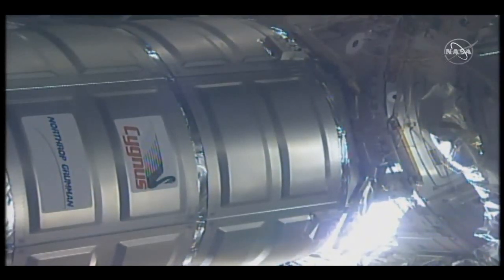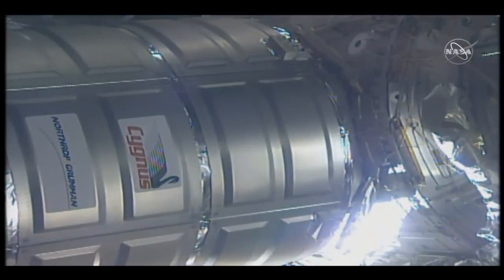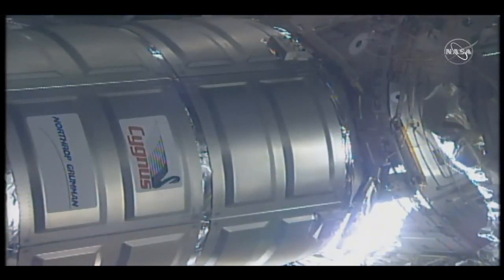You can see Cygnus slowly moving as it is further attached to the space station. After first stage capture, which are the series of those latches, the Cygnus resupply craft is pulled into the common berthing mechanism through use of those latches. And next will be second stage capture with the bolts.